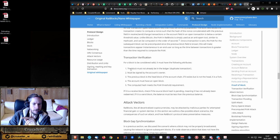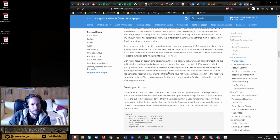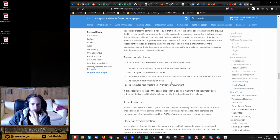Okay, transaction verification, that's important. A block must not already be in the ledger. Sure. So a block is a transaction? Alright, anyhow. It must be signed by the account's owner. The previous block is the head block of the account chain. If it exists but is not the head, it's a fork. Yes, the account must have an open block. Yes, because it must have been created. And the computed hash meets the proof of work threshold requirements. Yeah, this also makes sense.